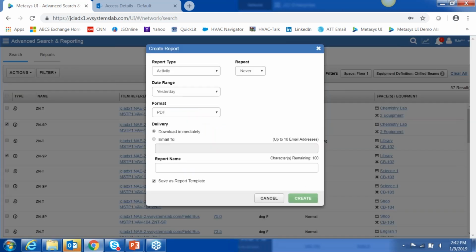The other feature I wanted to demonstrate is the ability to create a report based on those filters that I just selected. In this Create Report wizard, I can select from four different report types. One of the interesting ones is the activity report. This is a combination of both alarms and audits. So you can create an alarm report, you can create an audit report, or this activity report combines both of those into a single report. Or I can also create a trend report, which is basically our historical data over time. And that's what I'll select for this particular example.